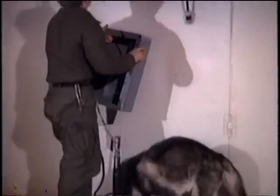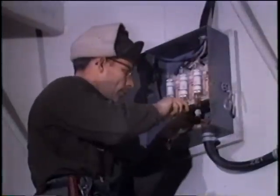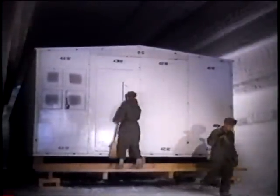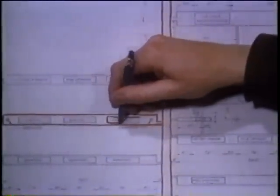As soon as the shell was completed, crews began to wire the buildings for interim power provided by diesel generators. As each unit was finished, I marked it off on the chart on my office wall.